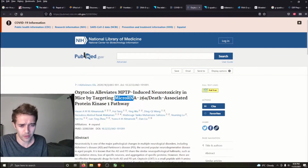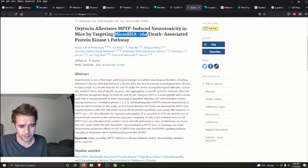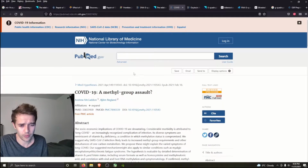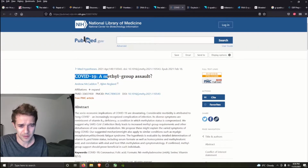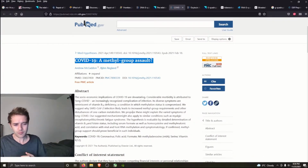Now, microRNAs involved and associated with COVID. Yeah, that's cute. COVID-19 and methyl acetylate group. Why didn't I bring this up earlier? Yeah, it's quite interesting.